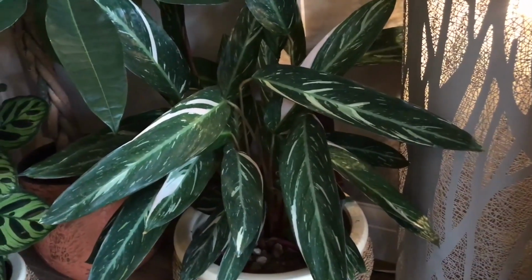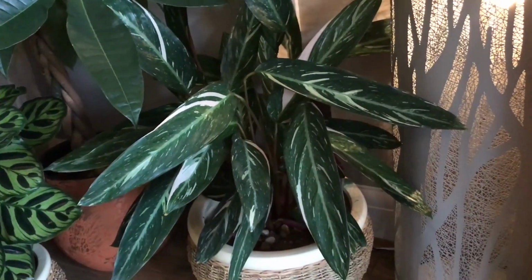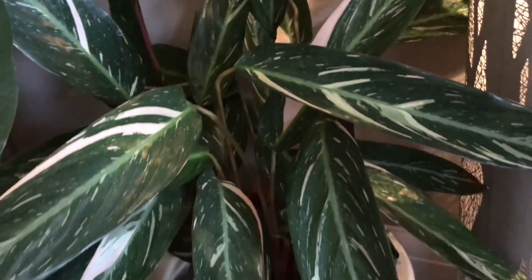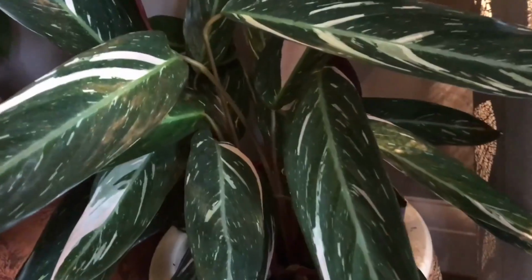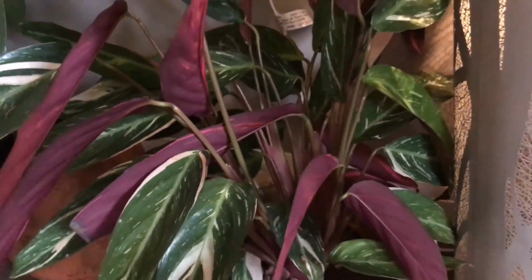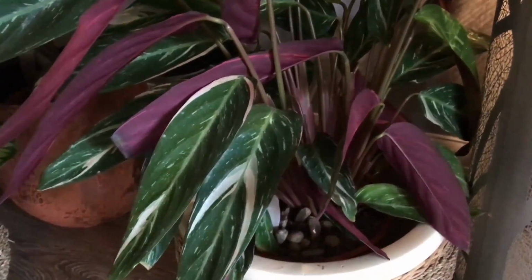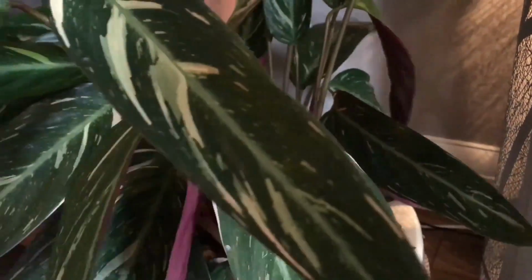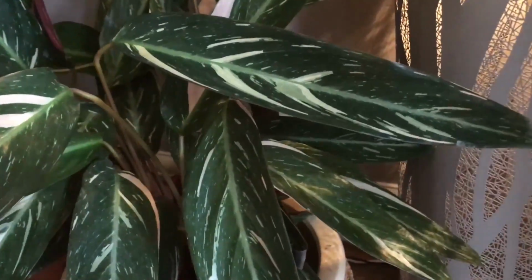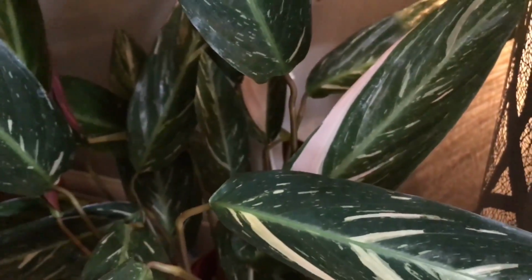Here's my Stromanthe or Calathea Trio Star. Hope I pronounced that right. So pretty. And underneath, if I turn it around, you'll see the leaves are purple. So in certain lights, you'll see the purple shining through the variegated white parts. You can't really see in this light.